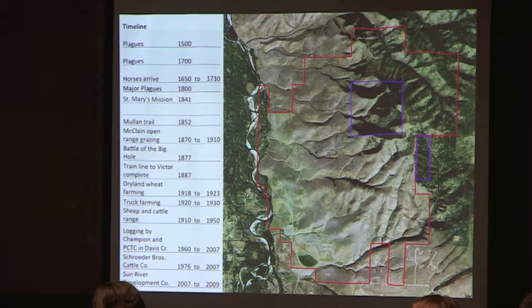There were also a lot of animals in the 1870s here, and a lot of grazing by sheep and cattle.